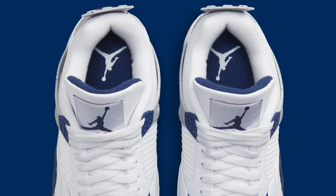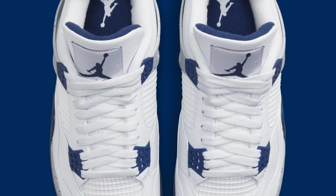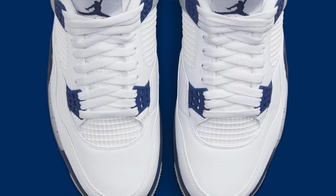So again, this shoe is absolutely inspired by a previous Air Jordan 4 colorway, the white cement. However, this shoe does change some things up from that sneaker, as you probably would have guessed, and instead of having black accents, this shoe features midnight navy accents, which honestly are not that different from black, and if you missed out on the white cements, this is actually a great shoe to go with.